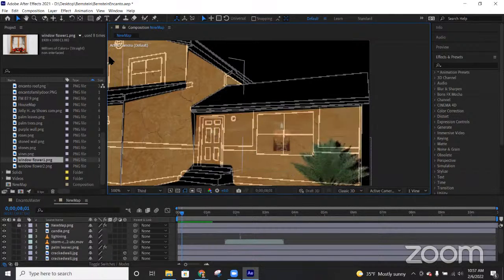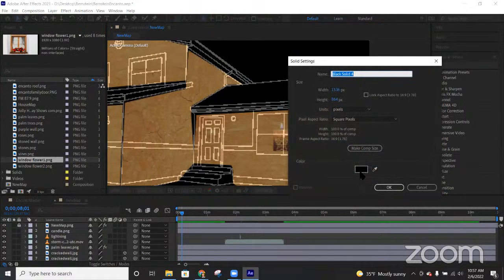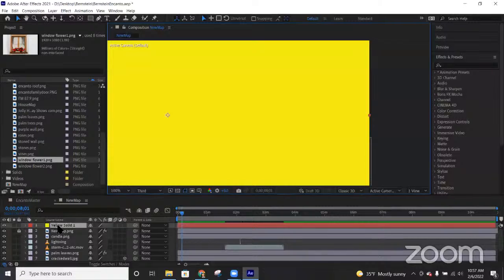Another useful thing you can do is also with just solid colors or solid layers. So far we've dealt with mostly pictures and videos, but you can also come up to layer and new, and you've got some more things you can play with, including a solid layer. So if I wanted to have a different colored background, maybe kind of a nice golden background, then we can choose the colors in here and click OK, and it's going to add that layer. We just have to mask it out so it shows up just in the window.